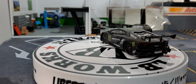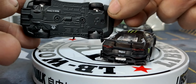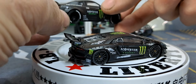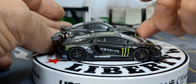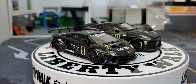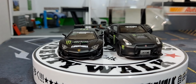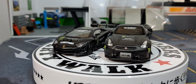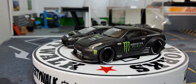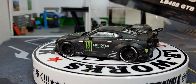Kind of static display. Look at the base, it's screwed together. Good detail on the base, so definitely a different base than like a mini GT. The mirrors are hard plastic, they're not a soft plastic like mini GT. Two really, really awesome Monster Energy racing livery, though. Something that's hard to find in 164th.